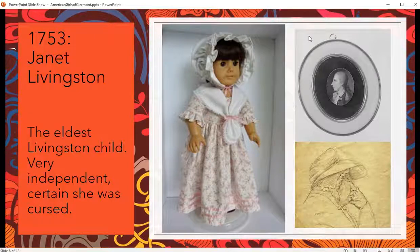And then she goes out in the town and she starts going to parties. And because she's the eldest Livingston daughter, the one whose parents own most of the mid-Hudson Valley, and everyone knows she's going to inherit a lot of it, she really becomes quite a catch to many eligible young men, similar to her mother years before, except Janet's a lot younger, and a lot of the men who are interested in marrying her are a lot older.